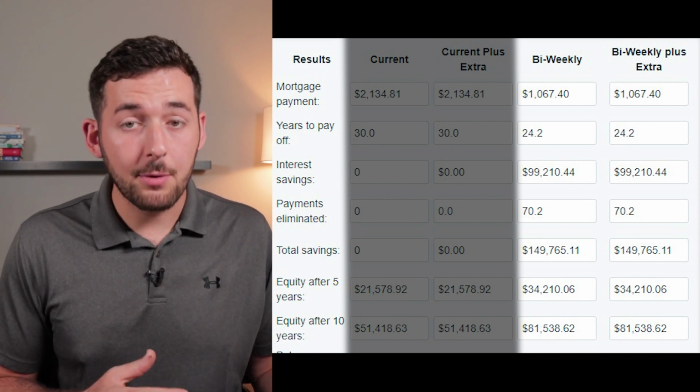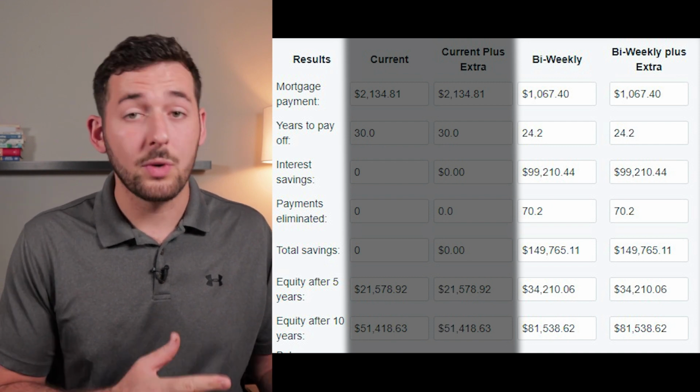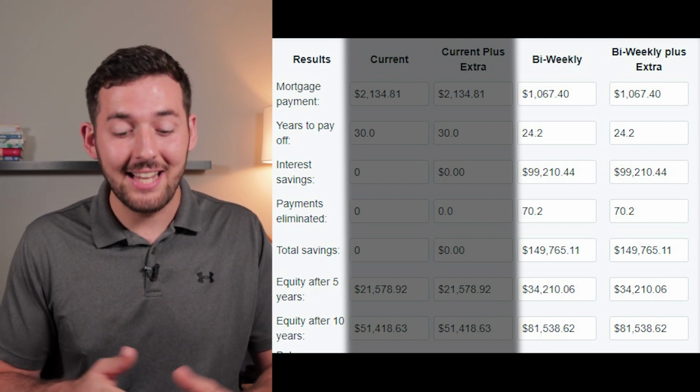And if you compare the equity over 5 years, it would be about $34,000 instead of the 21. And after 10 years, it would be about $81,000 instead of the 51. So as you can see, just by making payments every 2 weeks versus just one time per month, it will drastically decrease how much you owe on your mortgage, the time you save on it, and so many more benefits.